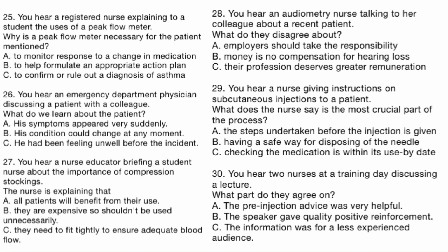You hear an emergency department physician discussing a patient with a colleague. Now read the question.